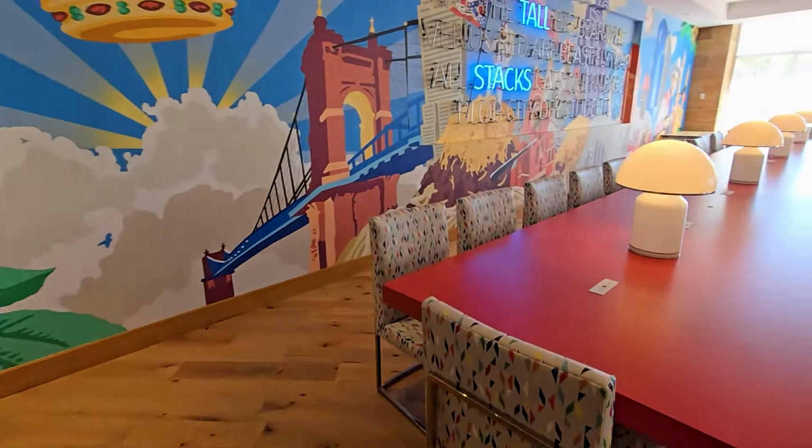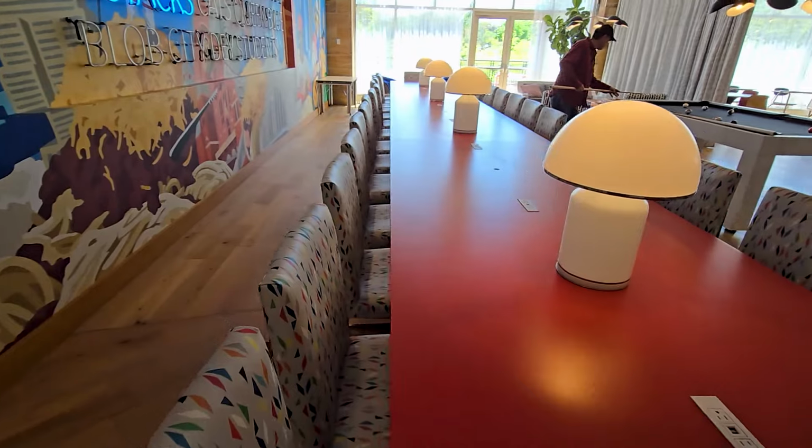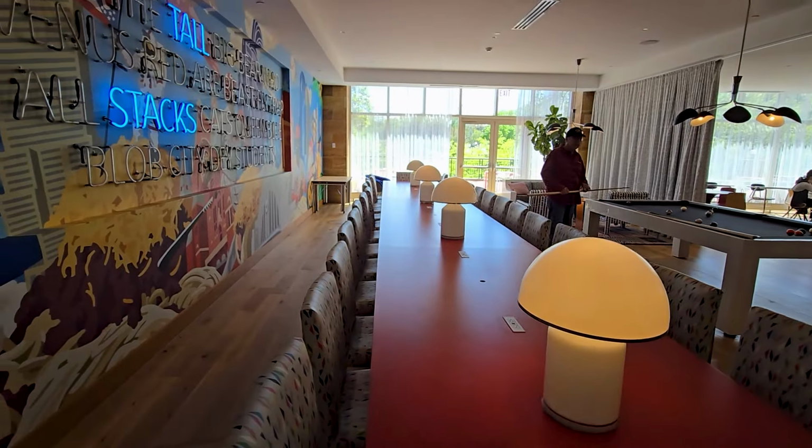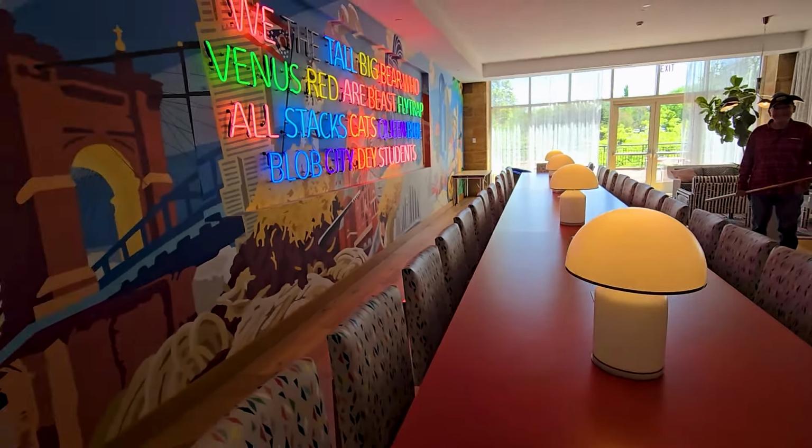And look at this table, y'all. Look how long this table is. This is the dining room table I need. Hey, Dad, can we get a dining room table like this in your house? Think about Thanksgiving dinner. There we go. That's what I need right there.